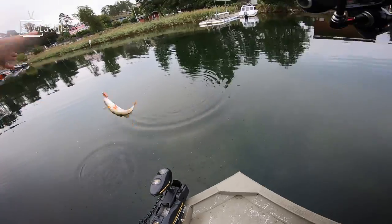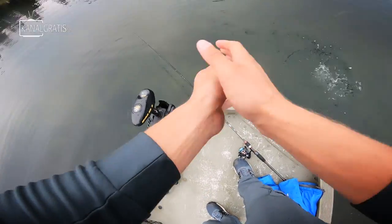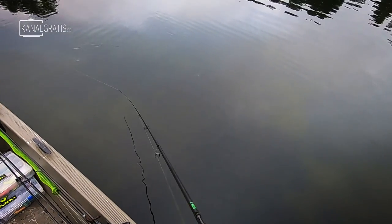We have no minimum size in this competition, so it's 3-0. There you go. Yeah, I saw some perch. I think that's roach. Got maybe one. Nice. Missed it again. That was a really small one.